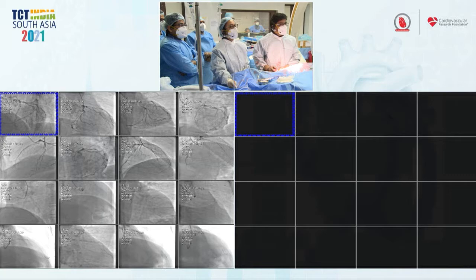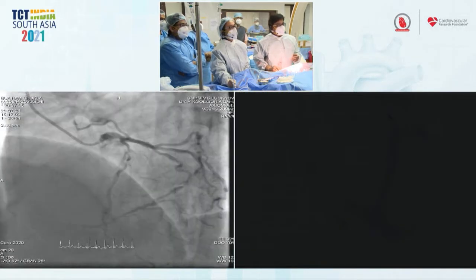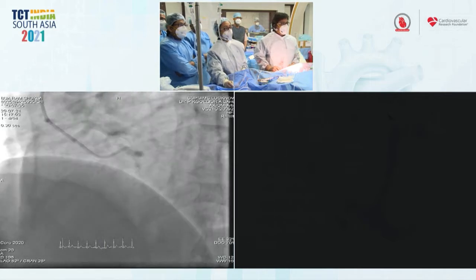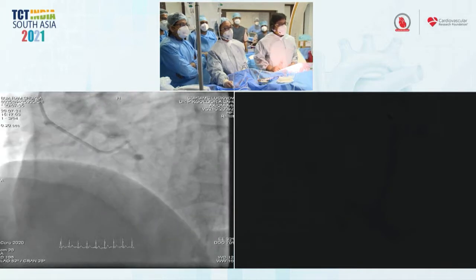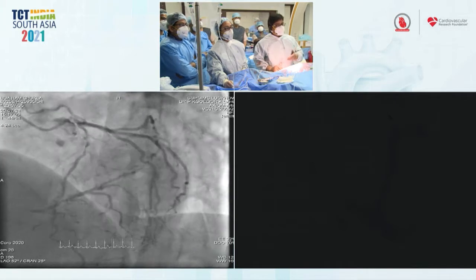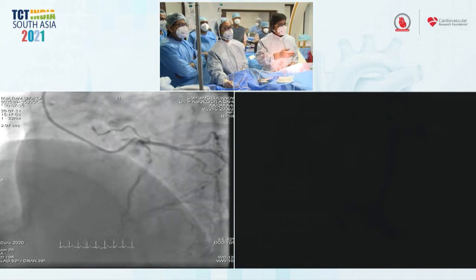So that's the angiogram. Can someone run these pictures? Yeah, so that was the diagnostic angiogram, and as you see, there is a long segment of severe disease in the LAD, and the LAD is calcified. The circumflex system looks okay, and there is a big epicardial collateral to the RCA. The distal RCA is a big vessel, and it is filling through collateral, suggesting total occlusion.